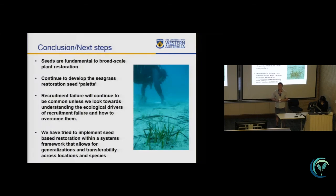We're also finding that recruitment failure is going to continue to be common unless we try to understand the failures. There's the stigma that seeds are not useful because there's low recruitment. It's low recruitment because we don't really understand why there's low recruitment, and we're not actually investing in the technology and the strategies to try to overcome these problems. And we've tried to implement our research within a framework which can be transferable to different species. So within this sort of process-based approach, we can retest any different strategies that we have to try to improve the efficiencies of restoring seagrasses via seed.